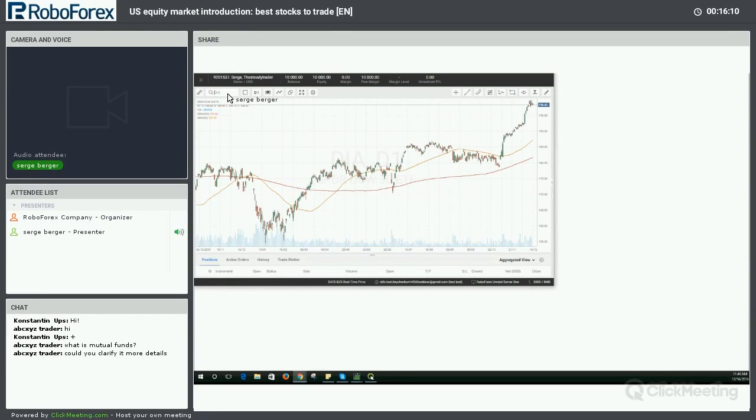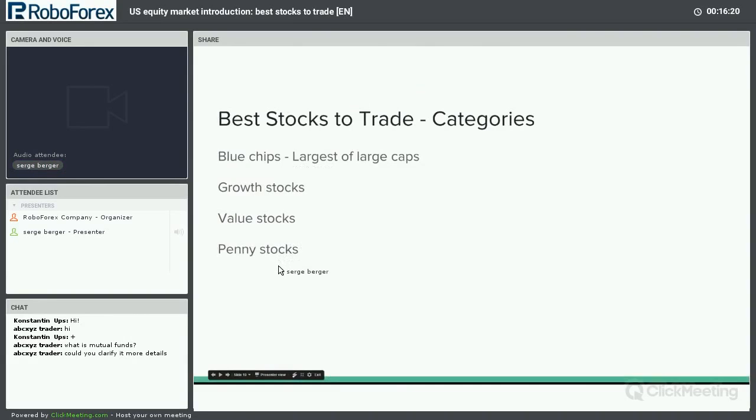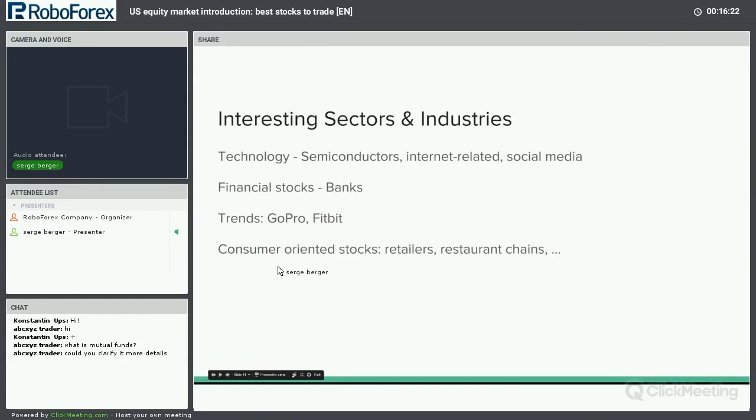In fact, I will probably give you a list at some point of some of the most liquid and best exchange traded funds that you can trade as well. So we can do that at some point. But let's continue along in this and narrow it down a little bit more.